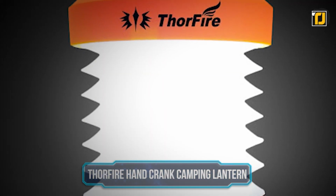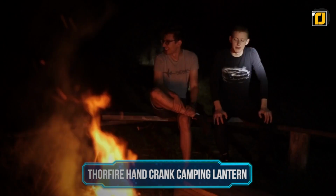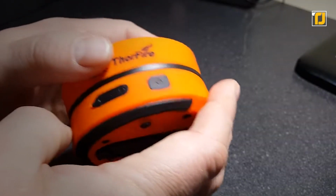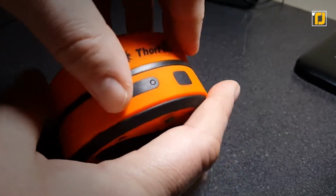Number 1. THORFIRE Hand Crank Camping Lantern. If you've ever had the misfortune of your flashlight's battery running out on a trip, you'll appreciate the usefulness of the THORFIRE Hand Crank Camping Lantern.